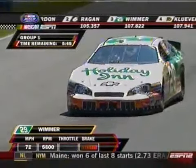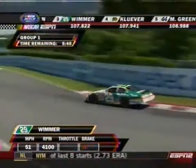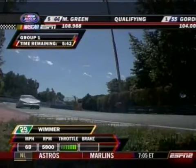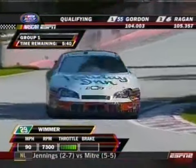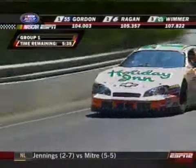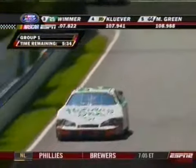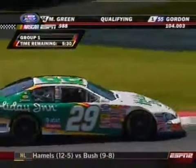See the countdown clock, how much time is remaining in this group. Again, they get 9 minutes to qualify. Run as many laps as they can. Best lap obviously counts as long as you make all the corners and don't take any shortcuts. Well, we hope so. Believe me, if there's a way out there for somebody to take a shortcut, they've looked at it and tried to figure out how to use it.